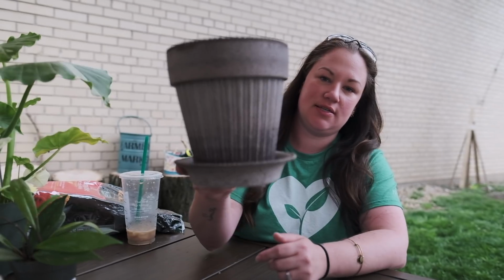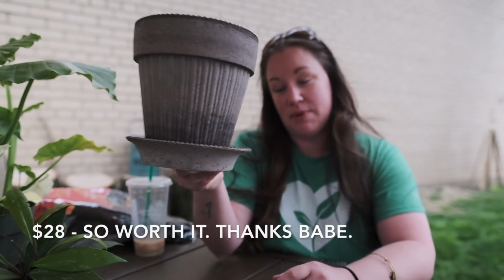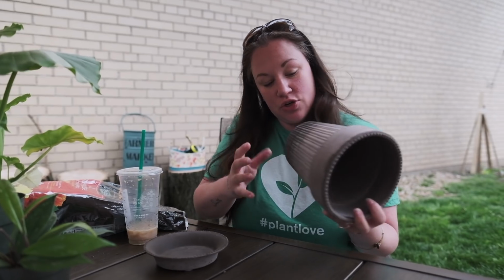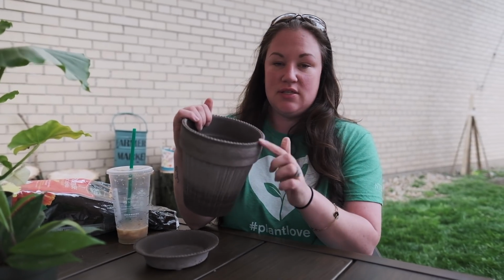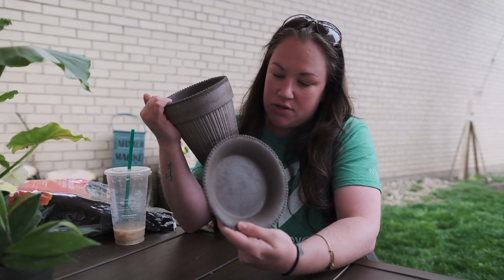Okay, the next thing that I got was this amazing planter. Guys, look at the detail on this. Yes, it's more than I like to spend on planters, but it is concrete, so it's porous. I'm a terracotta girl. I like porous planters. And I just thought that the detail on this was kind of unmatchable. I've never seen anything like this before, even on the saucer.